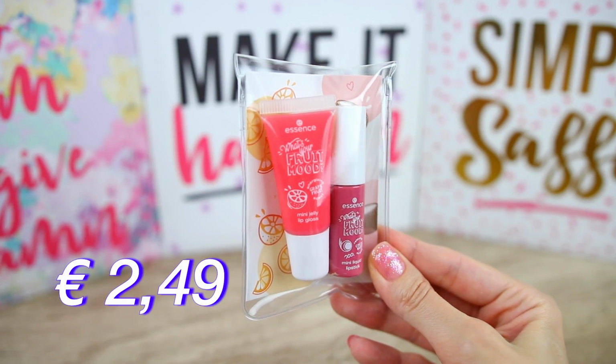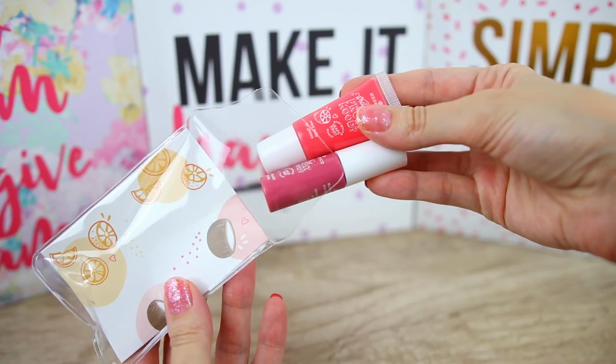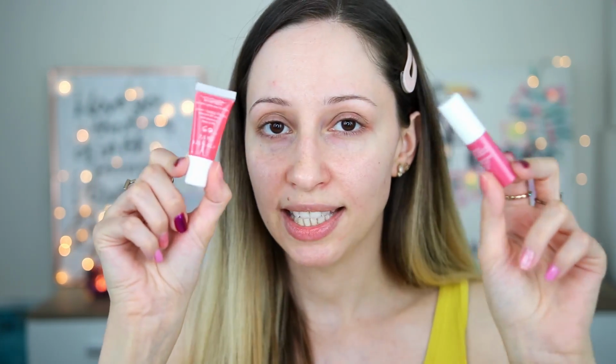Here we have the mini lip set. It is so pretty. We have a mini jelly lip gloss and also a mini liquid lipstick. So let's see how they look. I think all of the products are in a mini size, so you can have them in your purse. I'm going to do lip swatches for this, so you can see the colors.